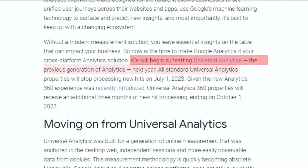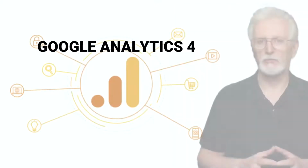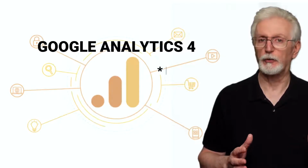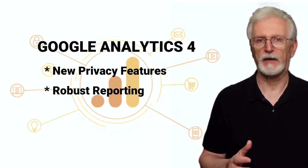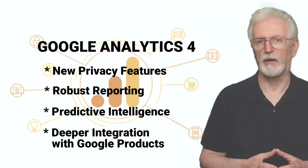Google announced that it will begin sunsetting the old version of Google Analytics, called Universal Analytics, on July the 1st, 2023. Google Analytics 4, or GA4, launched in late 2020 and introduced new privacy features, robust reporting, predictive intelligence, and deeper integration with other Google products like Google Ads.